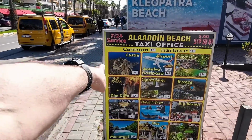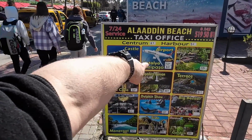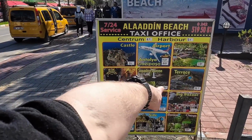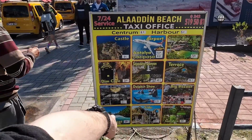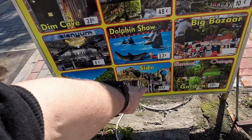You've actually got some prices here. So the castle's €9. If you want to get the river, it's €20. The cave, €20. The dolphin show's €20. So Side, that might be a good trip to go. That looks really good. I might go there. €65 for a day trip, that's pretty good.